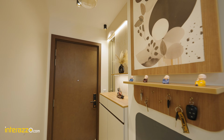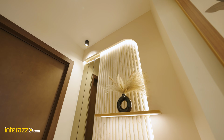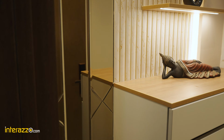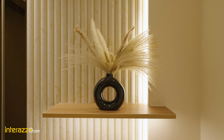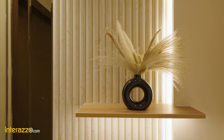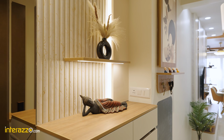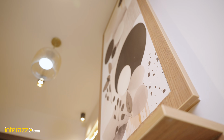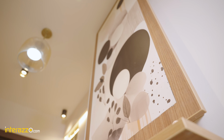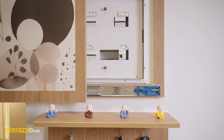Moving towards the wall decor, we have created a premium backdrop using a laminated ledge paired with bronze mirror finish that reflects light beautifully and enhances the sense of space. The fluted panel detailing adds texture and character to the wall, while the cove lighting softly highlights the design element, creating a warm and welcoming entry ambience. The MCB panel has been smartly covered with laminate finish panel, blending functionality with the overall design language of the foyer.